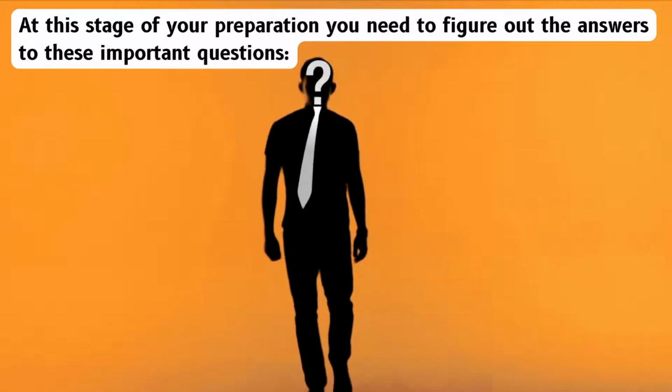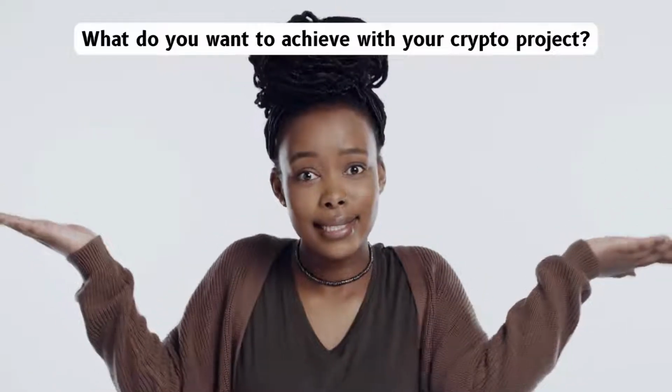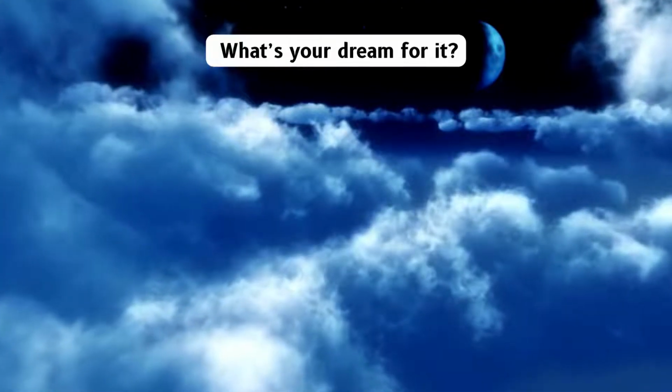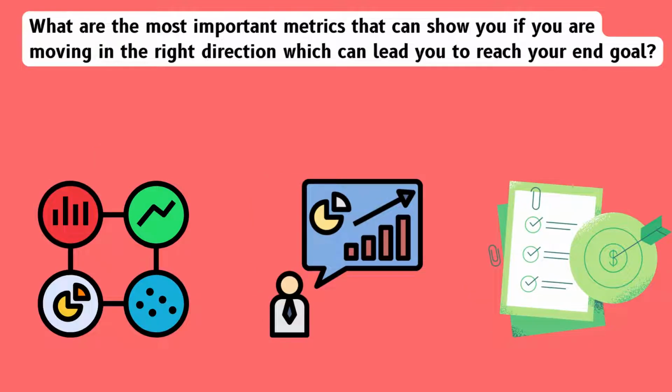At this stage of your preparation you need to figure out the answers to these important questions. What do you want to achieve with your crypto project? What's your dream for it? How high do you want to go with it? What's the end goal of your crypto project? What are the most important metrics that can show you if you are moving in the right direction, which can lead you to reach your end goal?